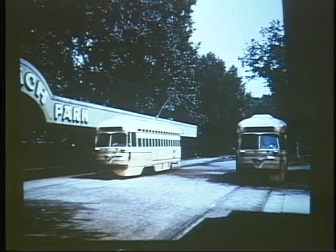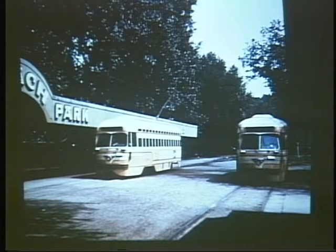Euclid Beach Park. This is the only color slide I've ever seen of the loop at Euclid Beach Park. This was obviously right at the end because, again, you've got the modern cars, the PCCs, St. Louis PCCs.